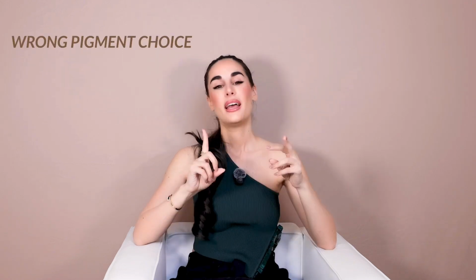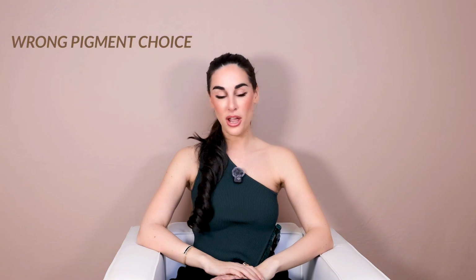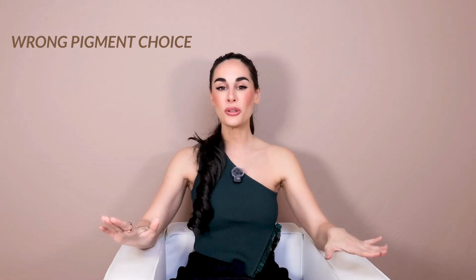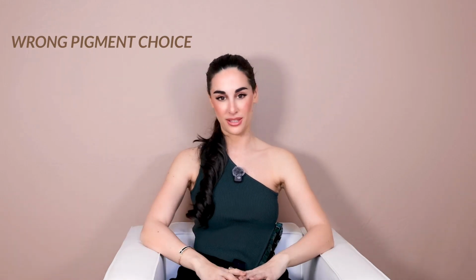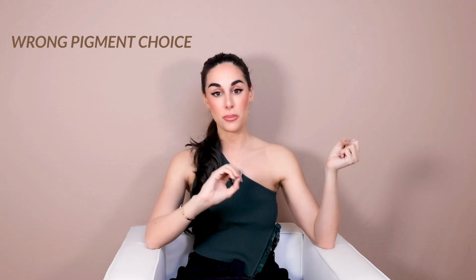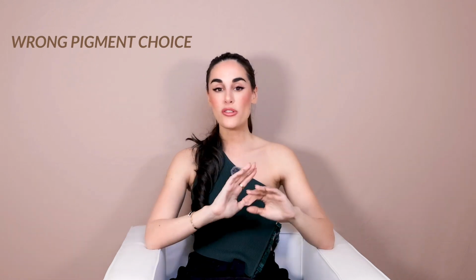Option three, you're choosing the wrong kind of pigment. In the Biotek range, we have three different lines of eyebrow pigments with three different formulations to accommodate the taste of any operator. The first two lines are called Inorganic Creamy and Inorganic Liquid. These two lines are made 100% with inorganic pigment powders, with no additives whatsoever.